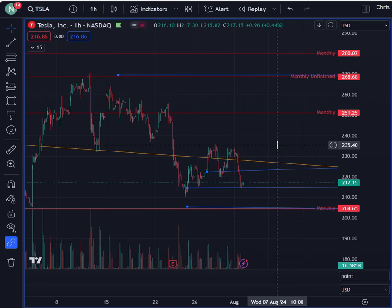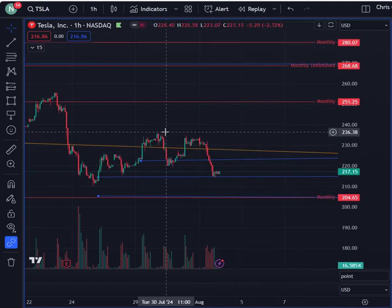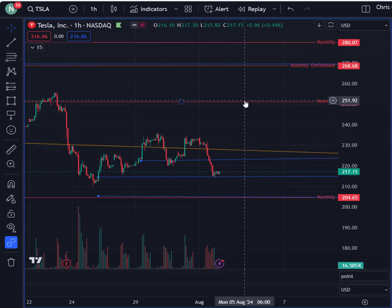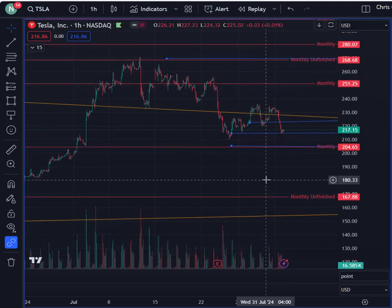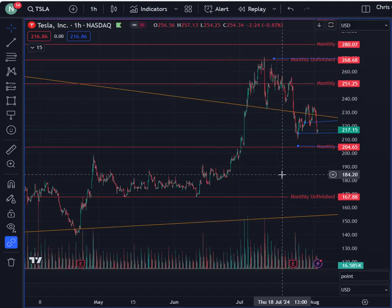So keep an eye on Tesla. Those levels are going to be important. If we can get back above this trend line and hold it, we can get a move back into 250. If we can't hold it, we're going to be going back down to the low 200s. And then it gets ugly if we break 200. If we break 200, we could be getting down into this 167 area, which could be pretty bad.